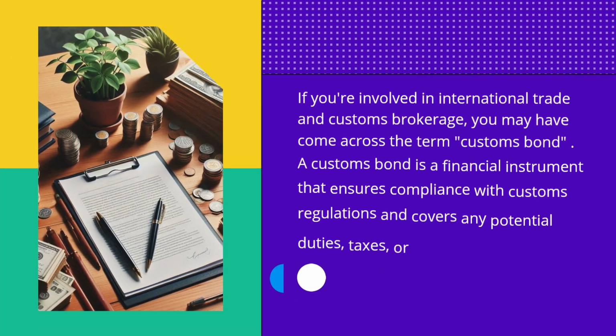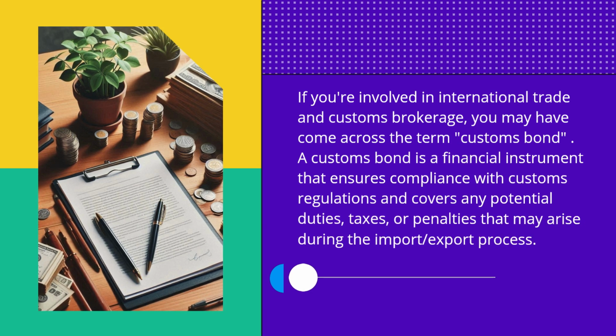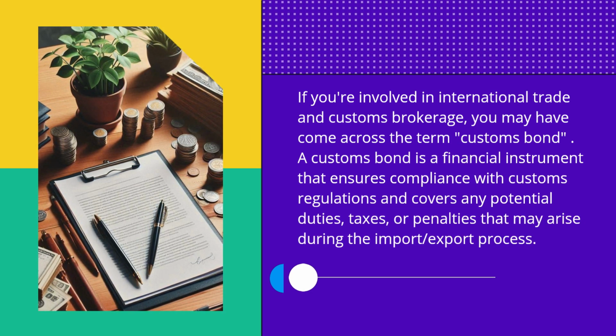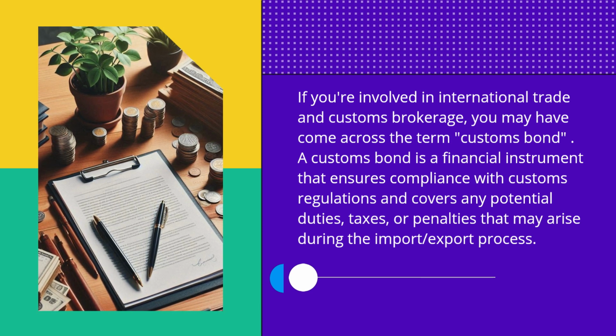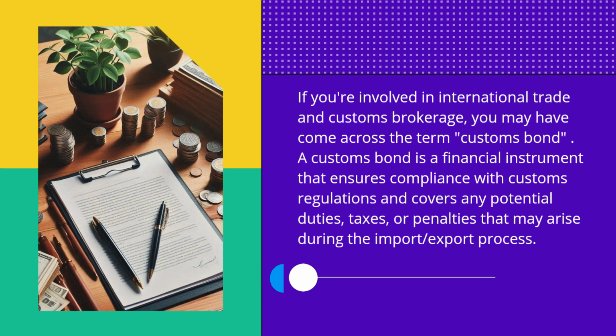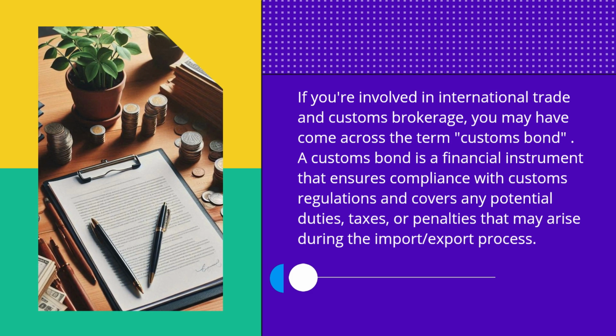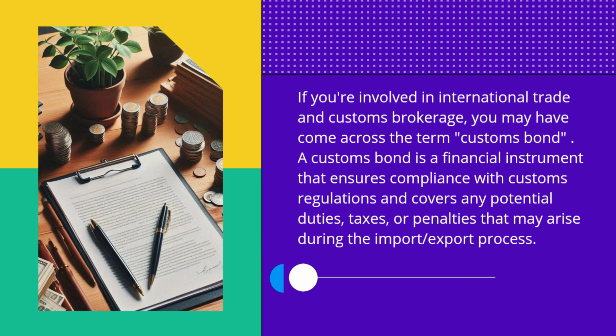If you're involved in international trade and customs brokerage, you may have come across the term customs bond. A customs bond is a financial instrument that ensures compliance with customs regulations and covers any potential duties, taxes, or penalties that may arise during the import-export process.